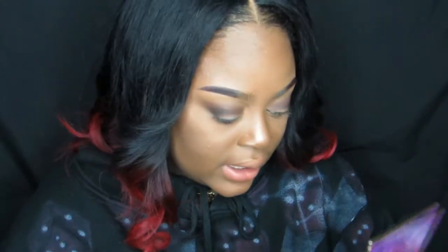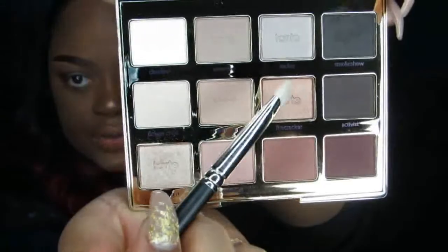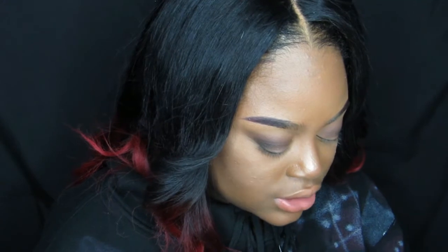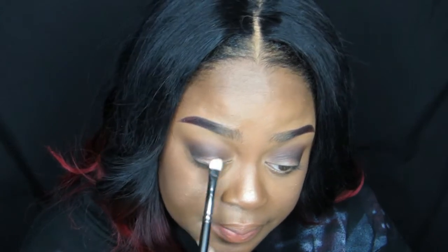I'm going to go in with Firecracker, which is this bronzy color right here. I'm gonna pick it up. Oh, that's so creamy. I haven't used this color. Tap off the excess and I'm going to pat that down on my lid.